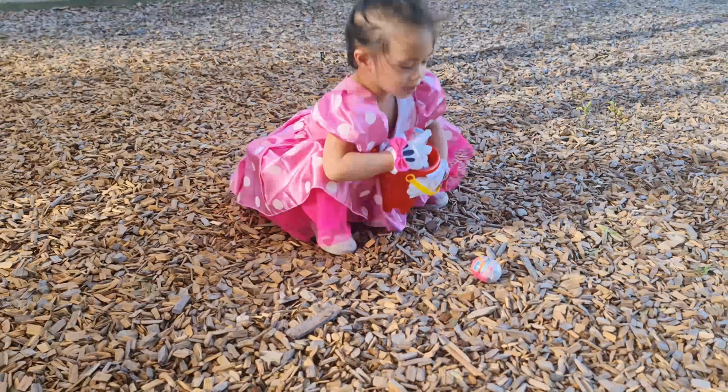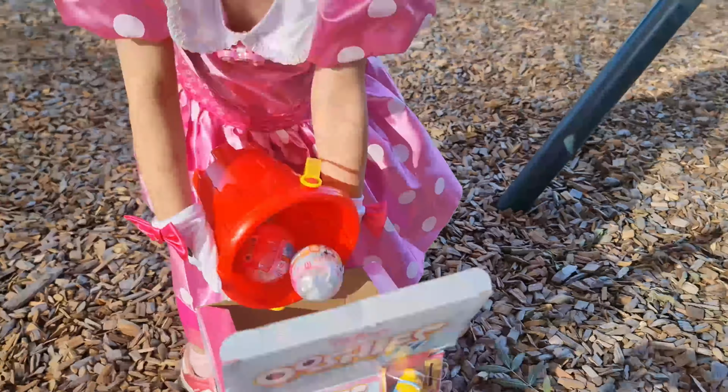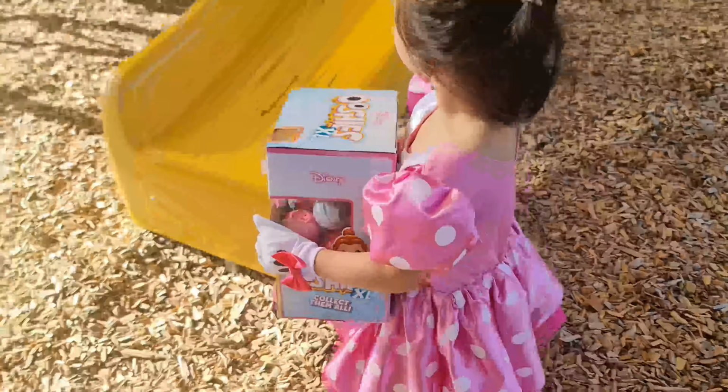It's a bit full, pop it in the box now. And five more, six eggs. One, two, three, four, five, six. Pop in the box. And seven eggs here. One, two, three, four, five, six, seven. Pop in the box. So now let's go home and open this up.